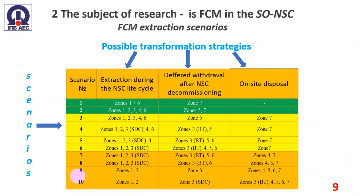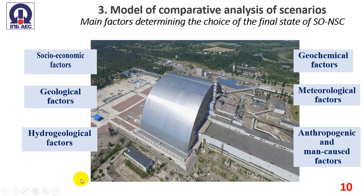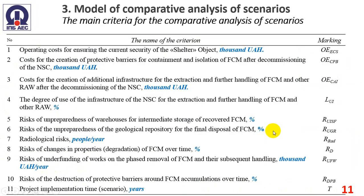Currently, three strategies for material removal and 10 scenarios for their implementation are being considered, presented on the slide. Selecting scenarios and organizing them is difficult. The decision-making process is influenced by a large number of both internal and external factors. To build a model for comparative analysis of scenarios, 11 indicators were selected to be taken into account. They were selected based on the recommendations of the International Atomic Energy Agency, Ukrainian legislation, and experts in the field of radiation safety.